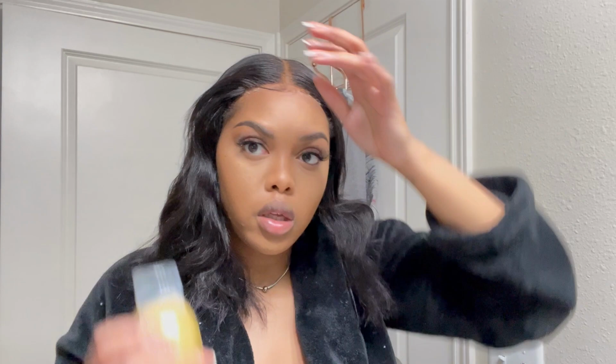So this is my hair currently. I have on this wig from ILIKEHAIR. It's a 4x4 wig that I am in love with at the moment. I need to fix this lace line, so I'm gonna take my EVIN lace spray, put it on my, I'm gonna spray.